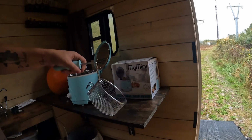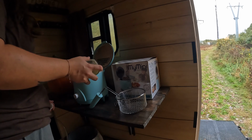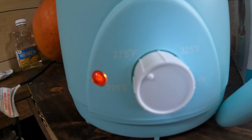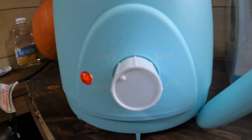This is like the little deep fryer basket thingy. I don't know if you guys can even see it. It's super, super light, but you got 225, 275, 325, and 375. We're going for 275. Probably not hot enough, but I'm terrified, so who cares? I'm about to show you guys, if you haven't seen it, the absolute best way to make donuts at home. Up in my region, New England, a very, very famous thing is apple cider donuts. Apple cider donuts this time of year.